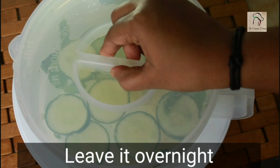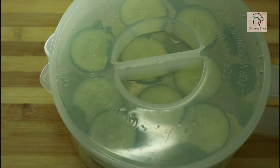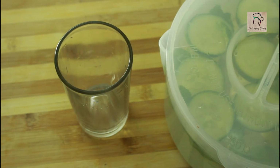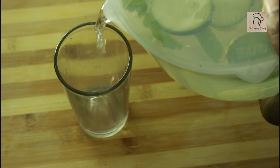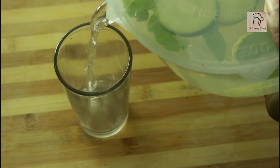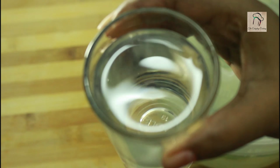This needs around 5 to 6 hours, or you can leave it overnight. If you are keeping this overnight, you have to drink this within next day. Unless otherwise you refrigerate, this won't stay good for more than a day. Do try this for at least a month. You will definitely notice a change not only in your body but also in your skin.